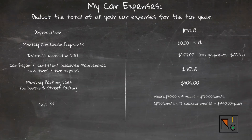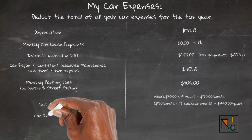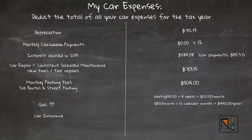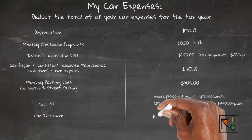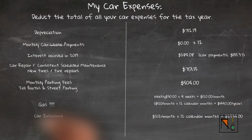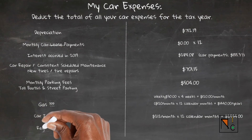It's important that you keep the receipts of all these things so that if you do get audited, you have proof and you're not guessing like I am. My car insurance stays pretty much between $212 a month. So 212 times 12 calendar months equals $2,544 annually. Registration.